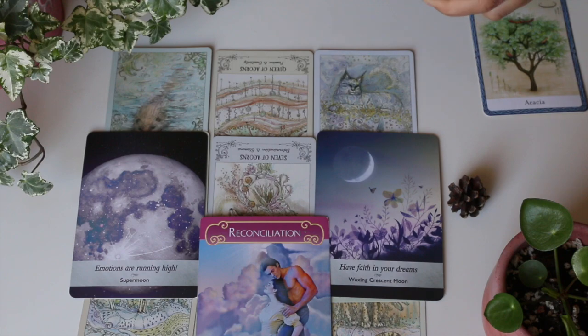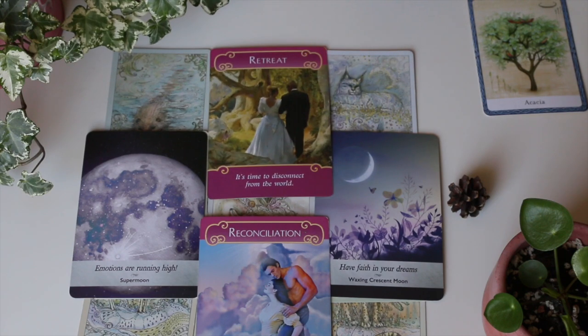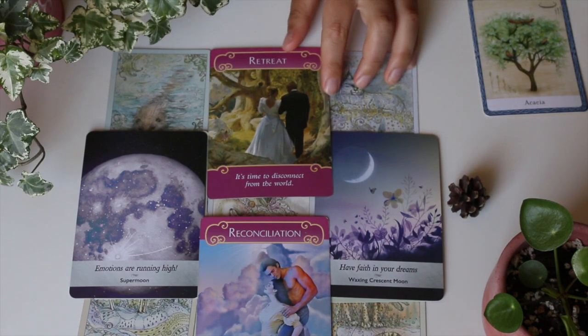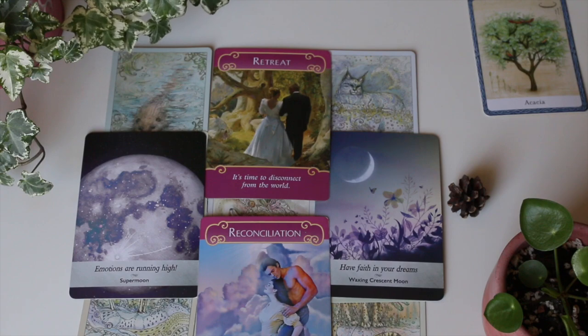And retreat is time to disconnect from the world, which is the main message I'm seeing here indeed, with this Seven of Feathers, wanting to run away from the old traditions, from roots, from the life where you've been brought up, which is not suitable for you anymore, and this a very active type of personality. So yeah, it makes really a lot of sense.